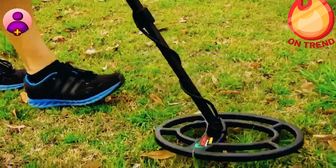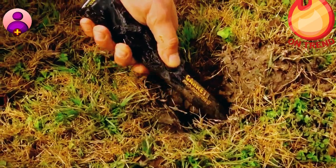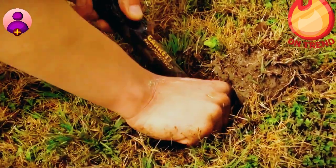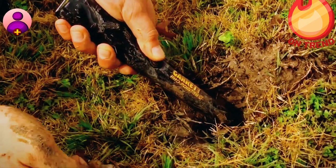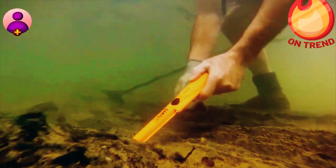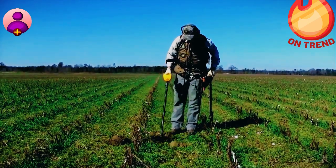With 5 search modes, 8 sensitivity and depth adjustments, and a coin depth indicator, the Ace 300 offers versatility and accuracy tailored to various detecting scenarios. Whether you're a seasoned detectorist or a novice explorer, the Garrett Ace 300 sets a new standard for efficiency and reliability in metal detection.